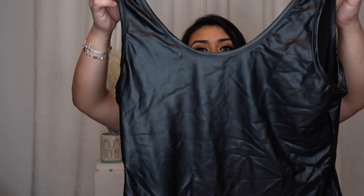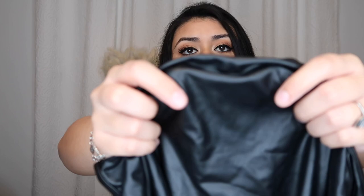So I ended up getting another item from not the maternity section. This one was actually in the maternity section, but when I picked it up, I was like, I don't think this is maternity. Nowhere on here does it say maternity, but it was still in the section. I just picked it up because it's cute, it's cheap, and I can wear it now with a skirt or something, or if not, I can wear it afterwards. It almost looks like leather, but it's that faux leather. It's very, very stretchy though.